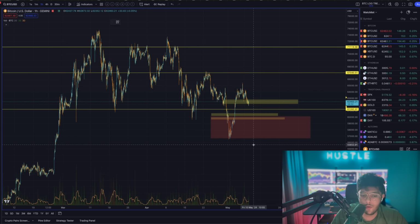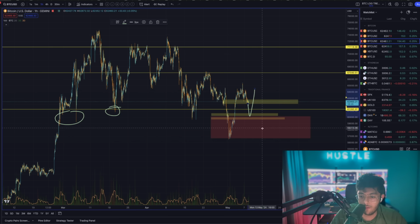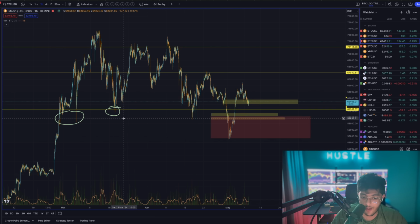But what I'm looking for, and I cannot stress this enough, are these quick bounces, right? I want to see just one sharp bit of price action and then we're straight back up. I don't want to see messing around like this, a little wick down, and then whatever. This is not going to give me confidence that the market is going to recover. I want to see a very quick, sharp reaction. People are buying because they're very happy to pick up Bitcoin in the very low 60K range.